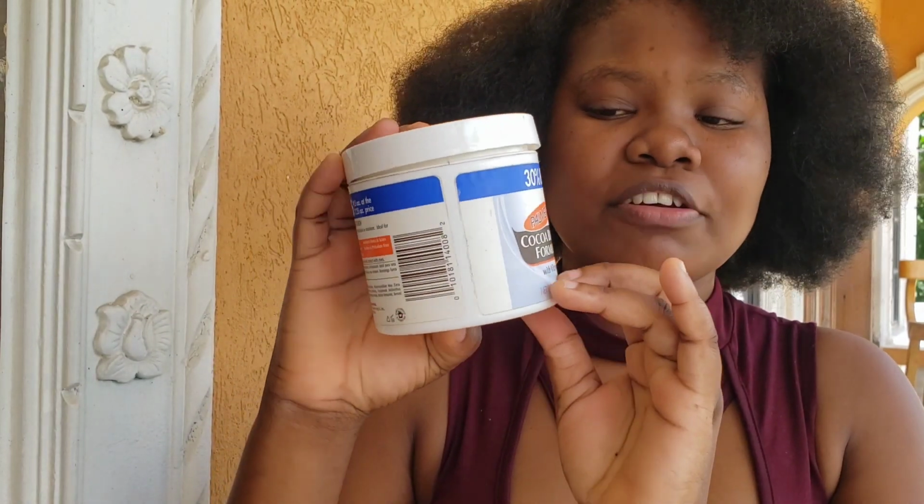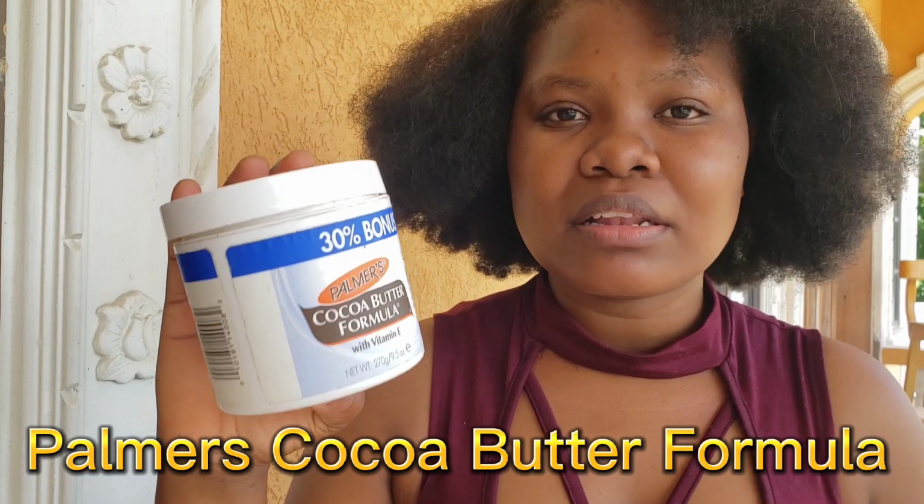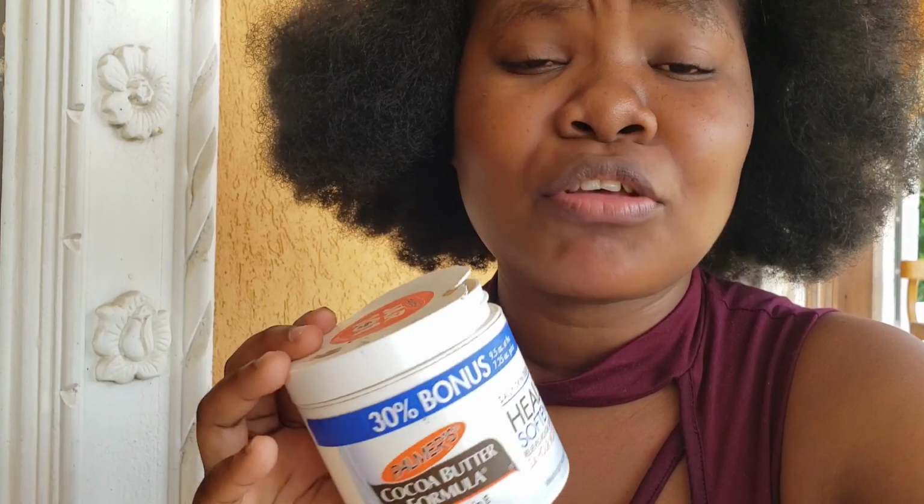So the product in particular is the Palmer's Cocoa Butter Formula, and this product has helped me and brought me a long way in this journey. For you guys who are familiar with Palmer's products, they are good quality products. They are natural and they do work. Palmer's was the best option for me at the time. It unifies my skin. As I said, I just wanted something that can get rid of my dark spots, and Palmer's did the job for me.